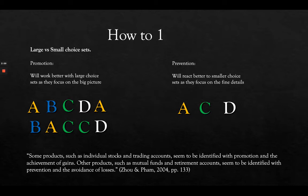Prevention will react better to smaller choice sets. If you're trying to solve an issue, if you're trying to avoid losses, you don't want to feel confused. You're already freaking out. So smaller choice sets are the go-to option. Here on the slide, you can also see an example from Zhu and Pham from their study, which is shared under the video.